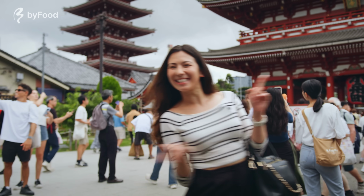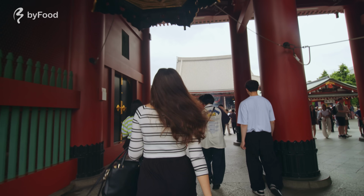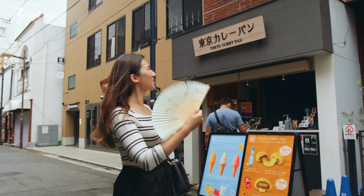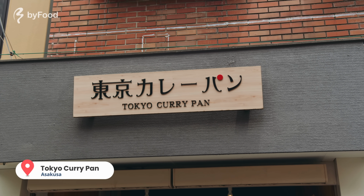Let's go eat! It's getting quite hot, so I have my fan out now. Very Asakusa. But I'm now at this shop called Tokyo Karepan, or Tokyo Curry Pan.